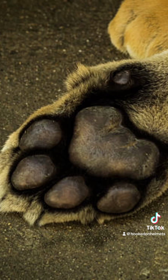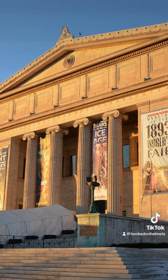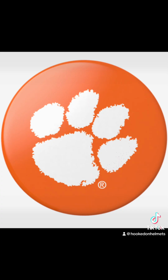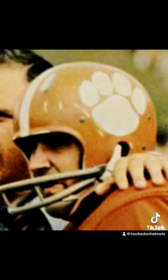The firm decided they needed a real tiger paw print to work with and wrote to the Museum of Natural History in Chicago and asked for a plaster of Paris cast of a tiger's paw print. When the firm received it, they turned the imprinted paw into a print, tilted it 10 degrees to the right, and Clemson loved it. And in 1970, the Tigers had their new look. The orange helmet had a single white stripe and the tiger paw. The look has been constant for Clemson ever since, but not without tweaks.